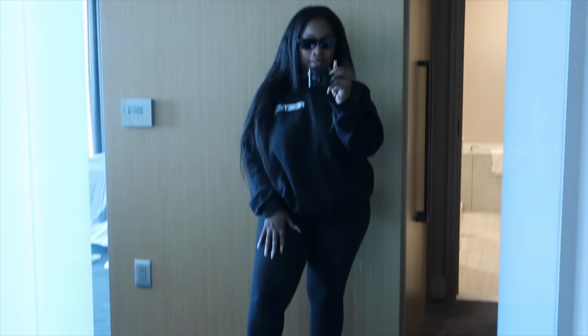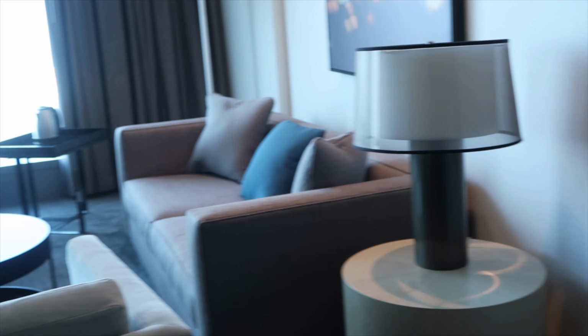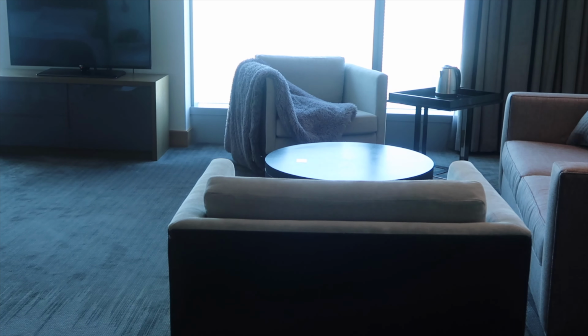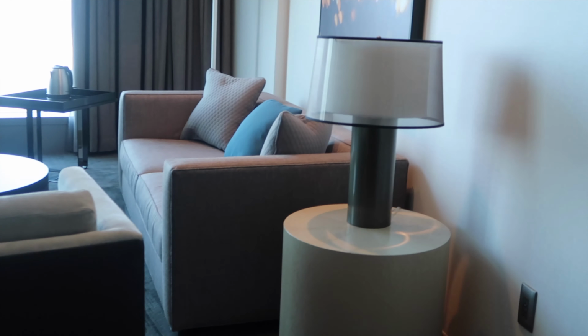Moving right along, when you exit the bathroom, we have this full body mirror, which is great for outfit of the day, of course, and checking yourself out. The mirror is amazing. I love it. Then here is the living space, which I must say is very spacious. If I didn't mention, we are in the executive suite.